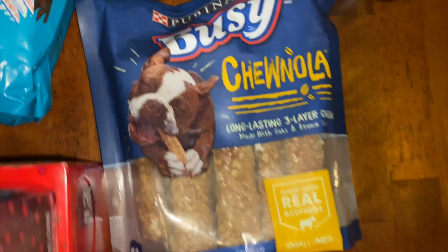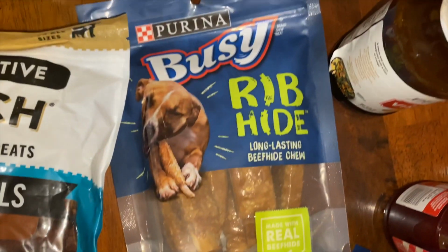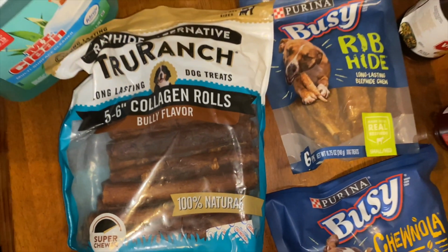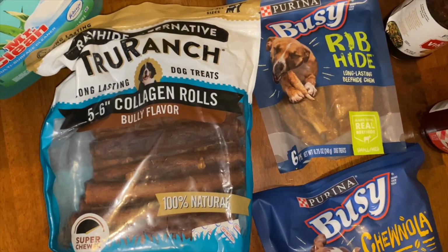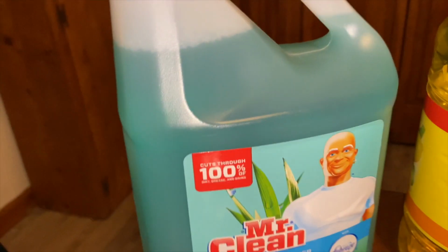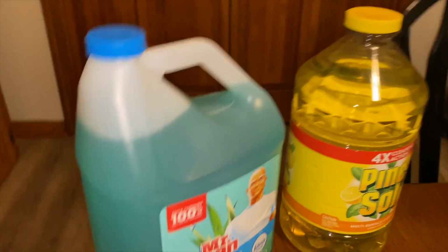No grocery haul is complete without a little something for the dogs. So we got some chewy granola sticks for them, and some rawhide bones, and some collagen bully sticks. They're getting to where they can eat this stuff pretty easily now, and we're gonna need to find something for bigger dogs.